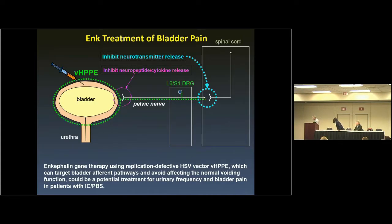So in the bladder, what we've done is inject the virus in the bladder wall. The virus is taken up by these ganglia, L6 and S1, L1 as well. And once the virus is in the ganglia, it will start to produce enkephalin. It'll be released in the spinal cord and block pain transmission. In addition, it'll block neuropeptide production and cytokine release at the bladder wall. Now, this doesn't affect the bladder sphincter, which is controlled by the pudendal nerve.